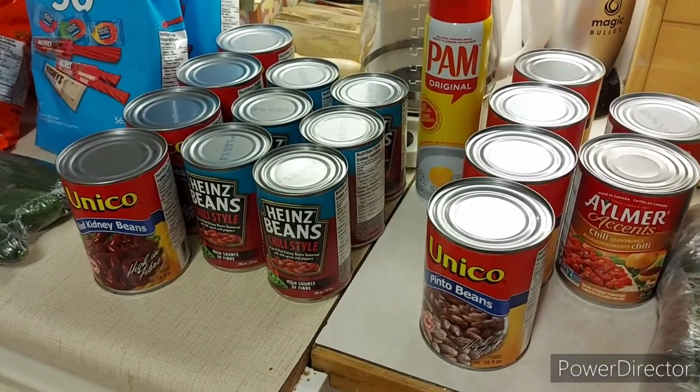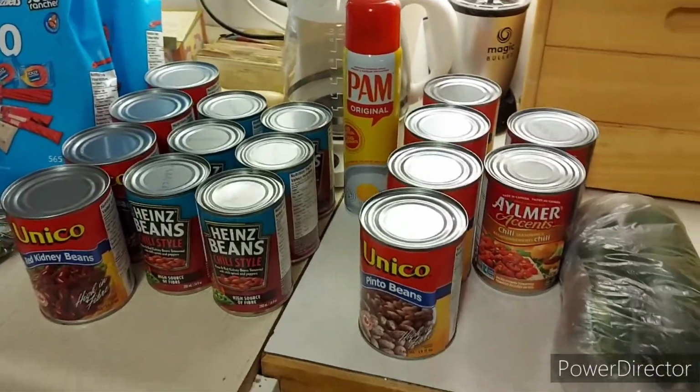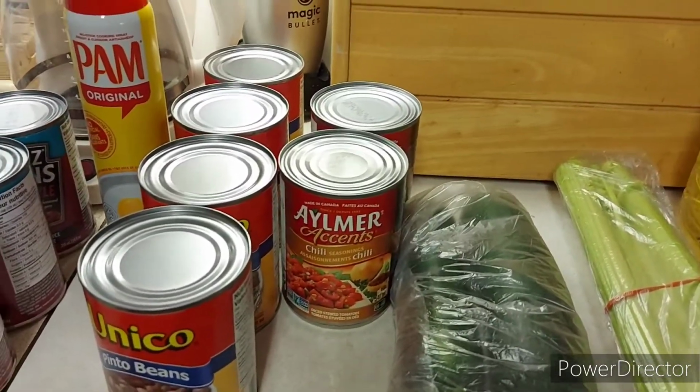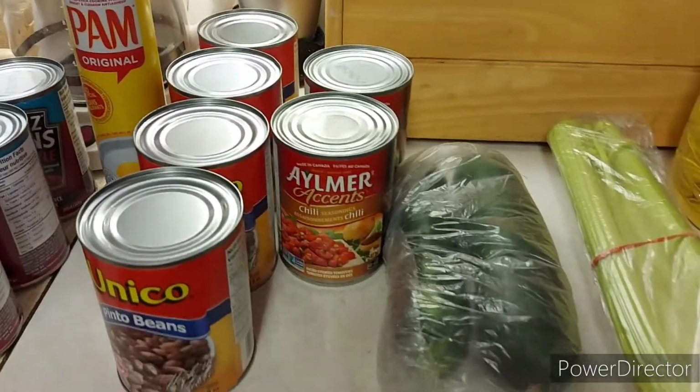And like I said, the chili style beans were 3 for $3.99, and there wasn't a limit on those, so I got 2 sets of 3, so 6 of those. Aylmer chili style tomatoes, I used 2 of those per batch of chili. They were not the best price I've seen, so I only got 2 for right now. Those were $2.49. Sometimes they go on sale cheaper.